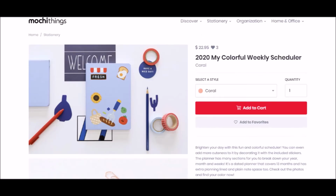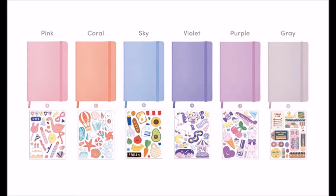So my next recommendation is actually the planner that I almost bought last year if it hadn't been out of stock, and that's the My Colorful Weekly Scheduler. It comes in these cute colors with different stickers. I remember the food stickers from last year, and also the name colorful. So I know I almost bought this one.